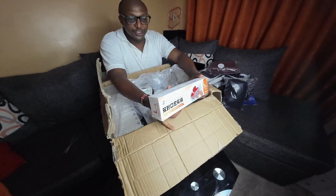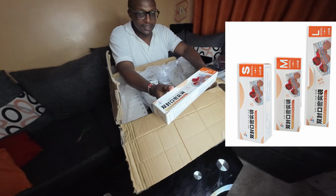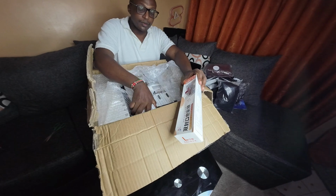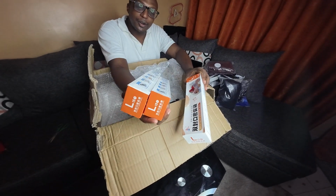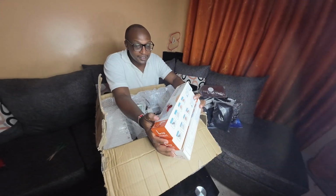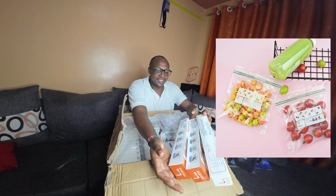We have this. What is it? Oh, fridge bag. Zipper bags. These ones we are selling. These ones are ours. But if you want one, we can sell it for you. This is for testing the market.